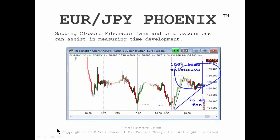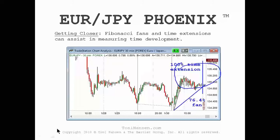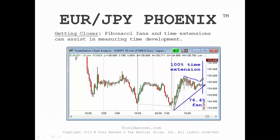Now, the next thing that I noticed was that we started to have a slower channel on the correction. So now we not only had the stronger impulse move on the upside, but I also had this more gradual pullback and correction happening. Another thing you'll notice that I posted on here is the 76.4% fan.